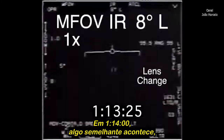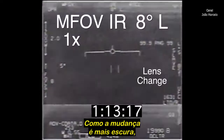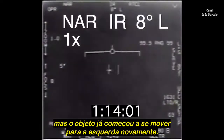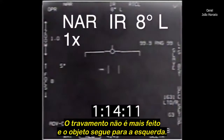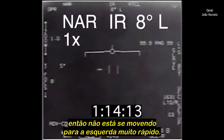At 1:14:00, a similar thing happens going back to narrow, but with the change being more obscured. The object vanishes and reappears slightly to left of center. It's just outside the target reticle and we've lost lock. The reticle expands, but the object has already started to move left. The reticle expands again, but now the object is outside and moving left. So it never gets the lock back and the object drifts leftward. We're in at 1x zoom here, so it's not moving left that fast.